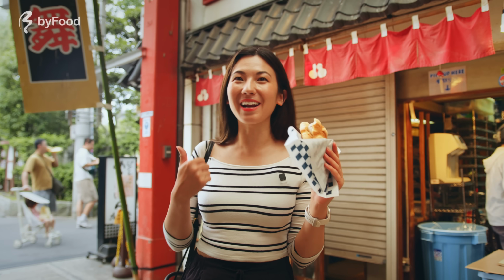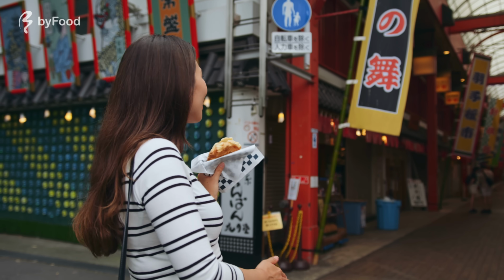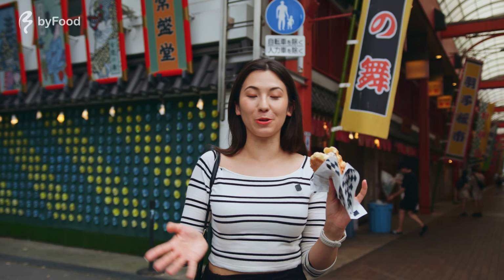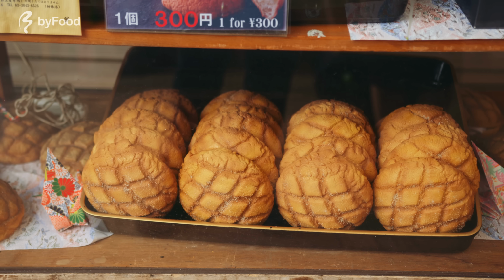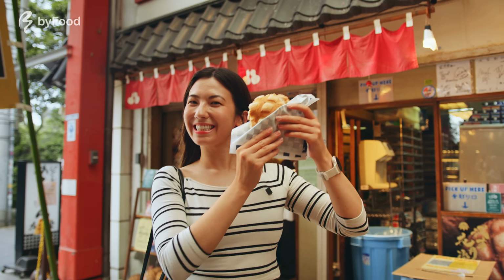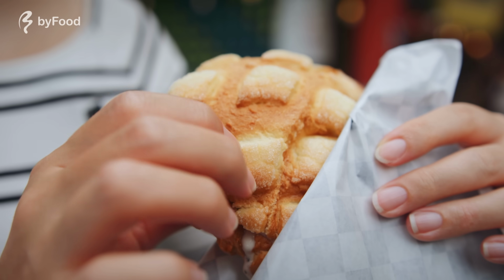And you could see people lining up for this. All right, so it's closing. So it looks super closed right now, but that's how popular it is. They've closed early. So I decided to get their cookies and cream ice cream, and it's sandwiched in between freshly baked, piping hot melon breads. And honestly, this bread is so crispy.